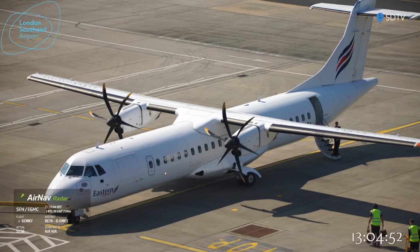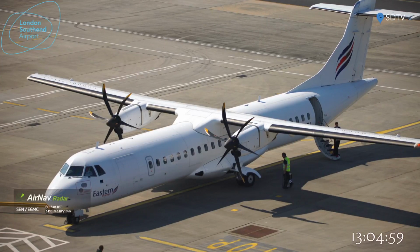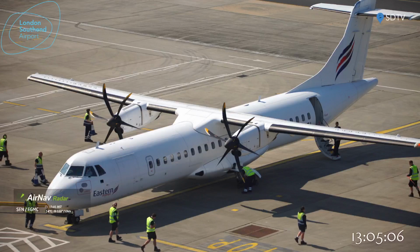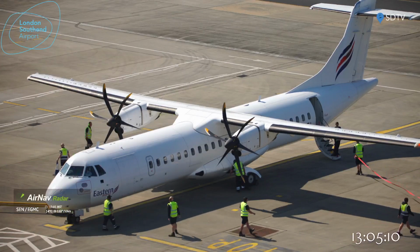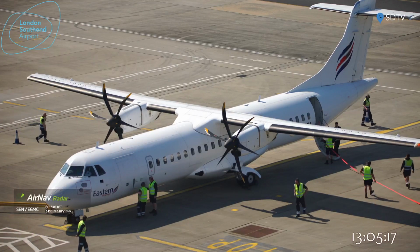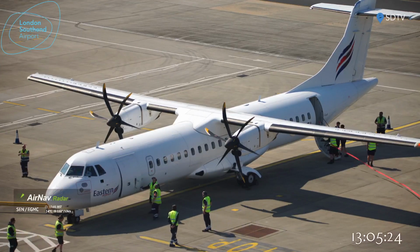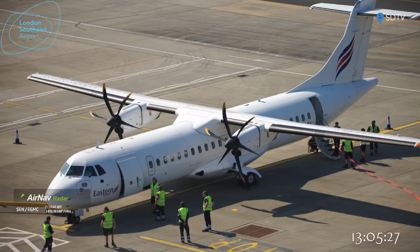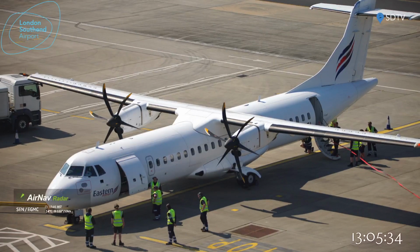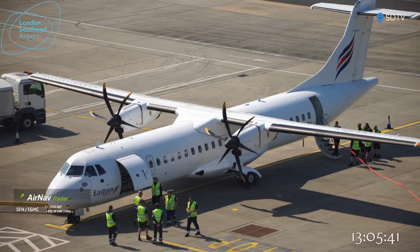You see, this is a brand new route. So you can now connect into Newquay. And what a sight that is as well. Incredible. Absolutely brilliant. Wonderful stuff. So we're going to be waiting on the turnaround. Might be a quiet flight to start. It's fantastic to see another carrier here.